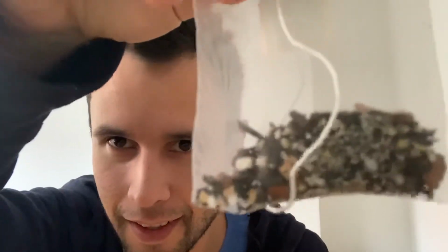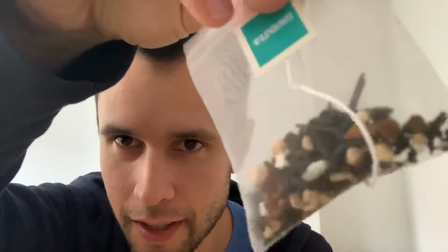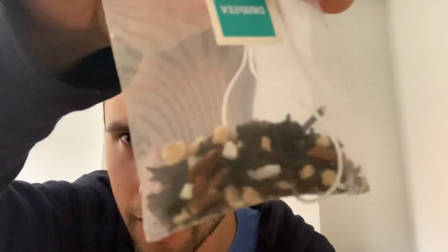So, camera's on this side. That's what it looks like. Got some white chunks in there, black chunks, beige chunks, and brown chunks. And it smells heavenly. It smells like cinnamon. I think that's what the brown chunks are, you know. But this is how you steep.